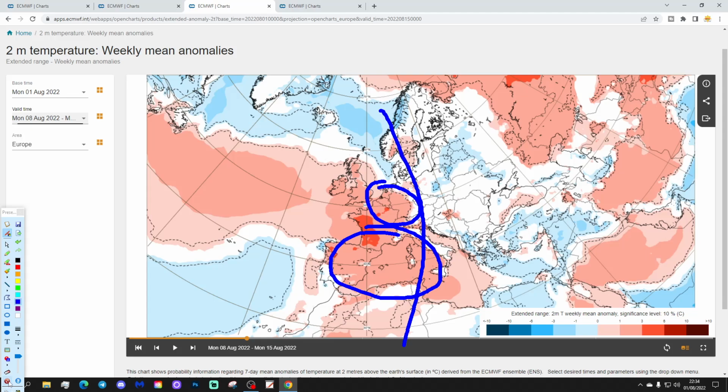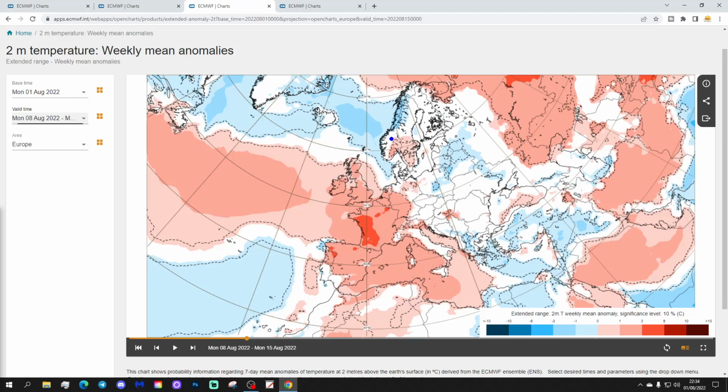Further east it gets a little bit cooler. Further north and east it gets a little bit cooler. But it's a bit warmer through southern Sweden in particular, and some parts of Norway. But generally, further north and east, it's a little bit on the cooler side, actually. So these far north and northeastern areas are just average to slightly below average.